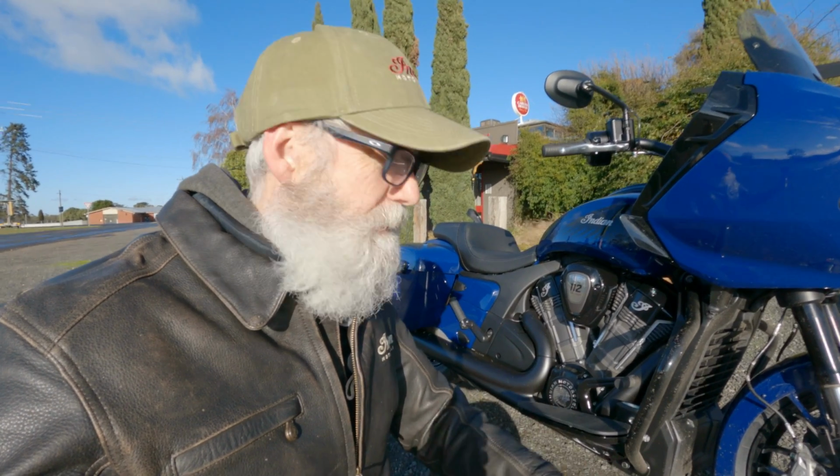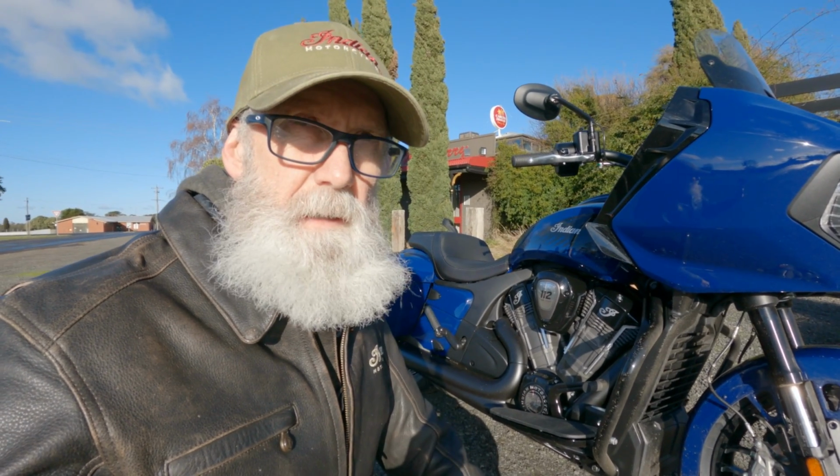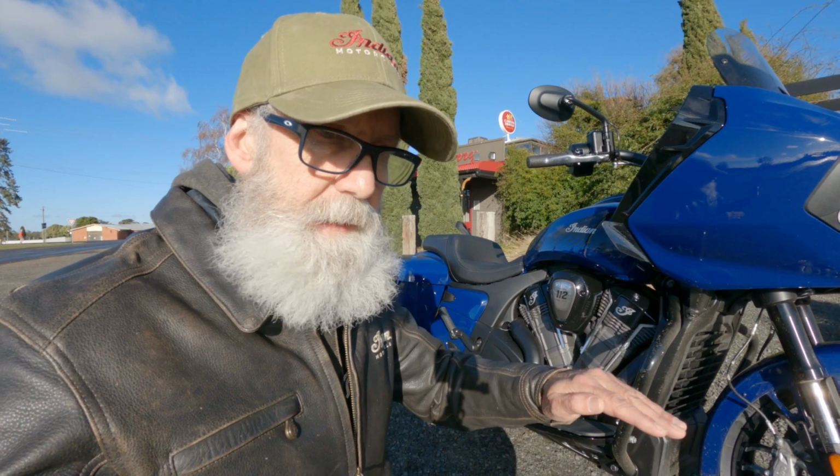It is a different riding experience to my Chief. I do feel like it feels a bit more like a boat compared to my Chief, if you like. But I've got my bike set up like a chopper, so it's a completely different riding experience.